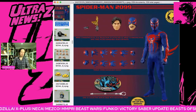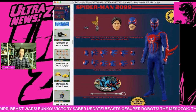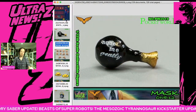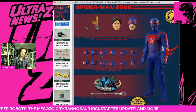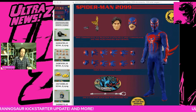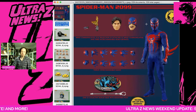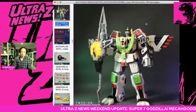This, however, is definitely Mezco. It is the Spider-Man 2099. It was an exclusive, and you're already waitlisted if you want it. This is the only pic I took because I wasn't really interested in it, as I don't think it looks that good, I gotta say. But I figured I'd put it up here because I already mentioned the mask, and I mentioned this on my Facebook page, and I thought you might want to see it. So if you're a fan, maybe get on that wait list.